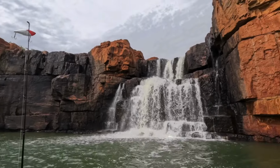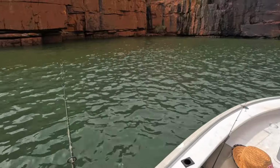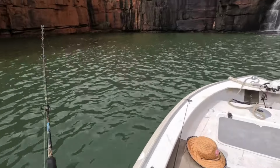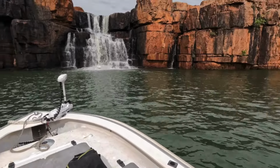Crazy. Bit of a giggle. There's a 20-metre hole here at the bottom of the fall. I thought, you never know. Not a bad spot to fish either way.